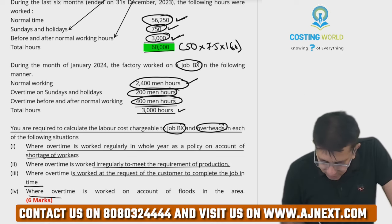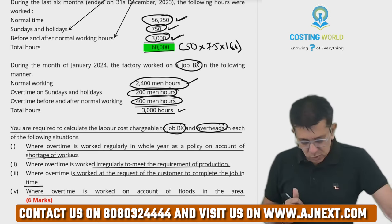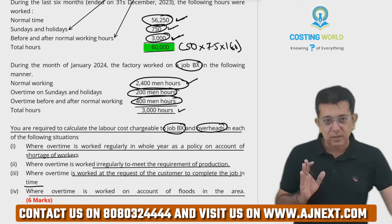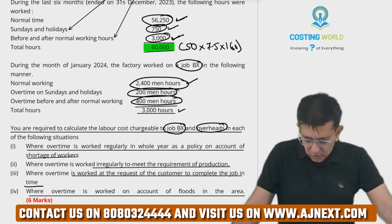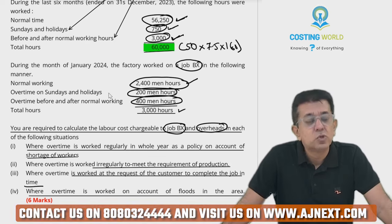Fourth one, where overtime is worked on account of floods in the area. So overtime in this case is done on account of floods in that area. So, let's start it off.